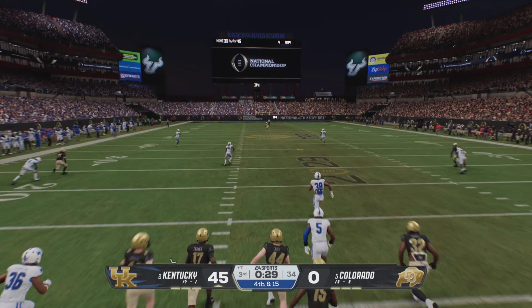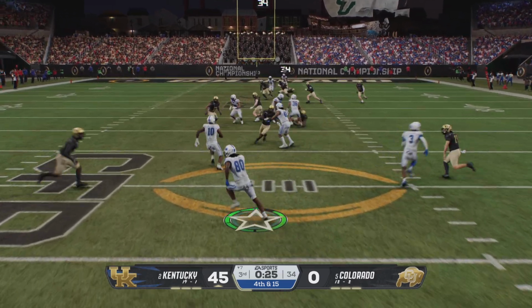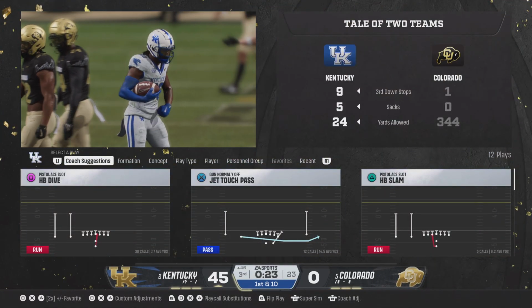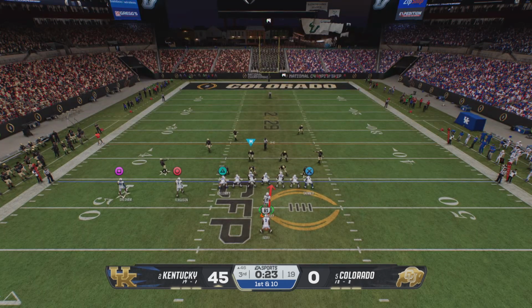Gets the kick away from his own end zone. We'll see what he can do with the return. They finally get him down, but that's a solid return. Good work by the return man. And here comes the Kentucky offense back out there.